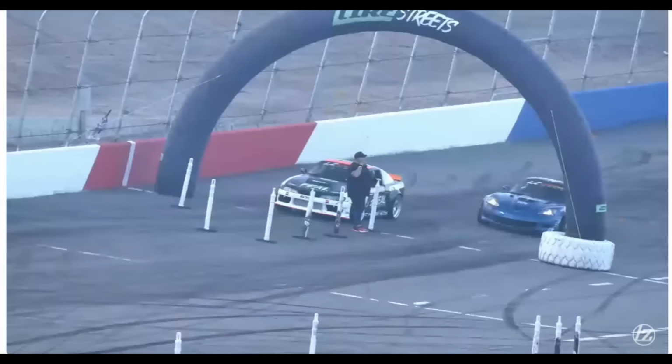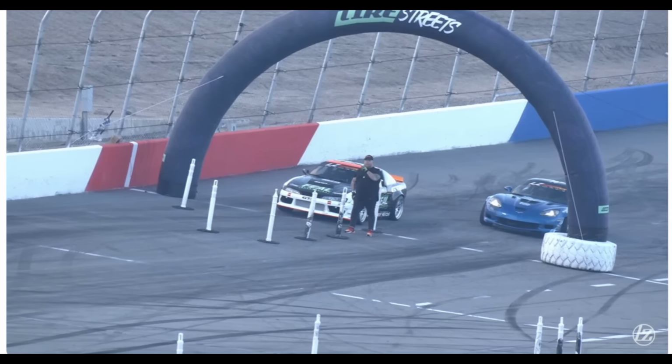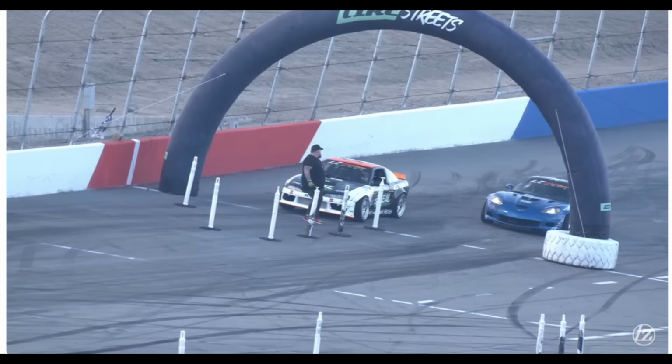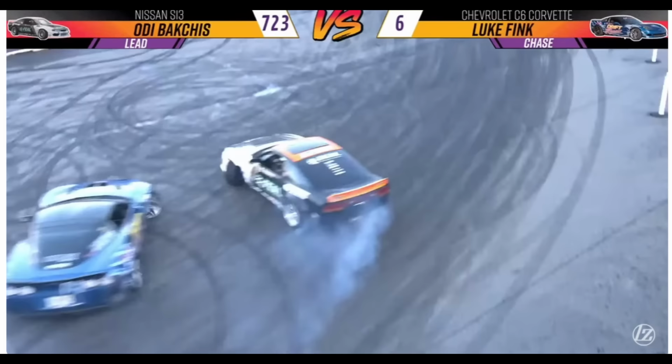I'm probably going to go out on a limb and say Odie is taking a slight advantage just from how much aggression he had in the chase, but there's no way Luke Fink's not going to go for this in the chase position. He's the type of driver that has something special to one up this. But it's one of those things where you can make contact and mess up too. So I'm excited to see what happens here. We swap them up, Odie Bakshi in the lead, Luke Fink chasing as they come out of the Tire Streets Arch.